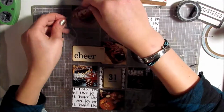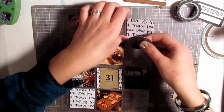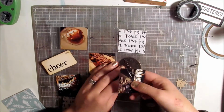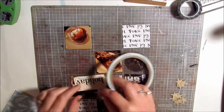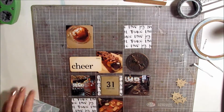So I skipped ahead a little bit because I struggled with the layout of this a bit, and you can see I rearranged some of the photos and a few things are in different spots, but I like how this worked out better. And now I'm putting everything into the pockets and adding some adhesive to the cheer card.